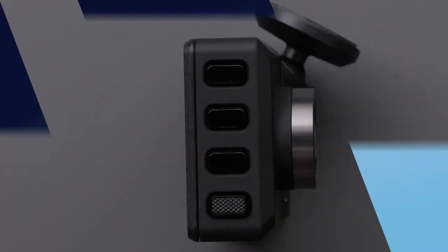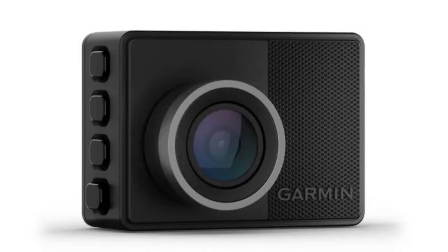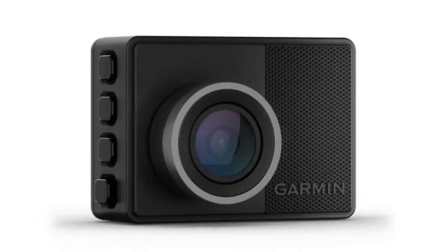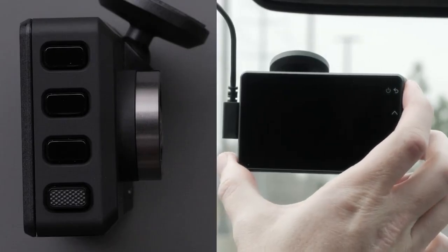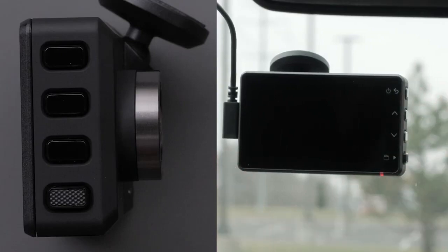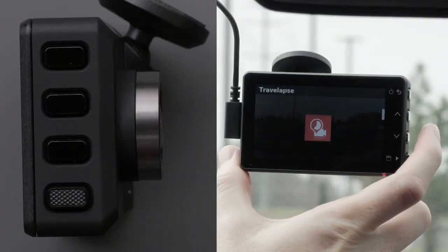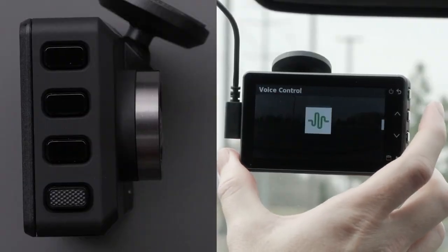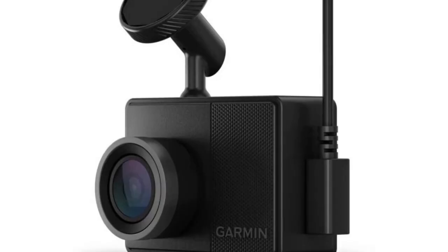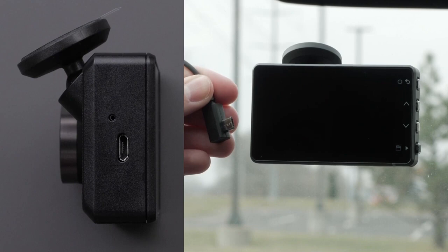Number 3. Garmin Dash Cam 57. This pocket-sized dash camera is perfect for keeping an eye on your vehicle while you're away. The camera is virtually unnoticed on your windshield, and automatically records and saves video of incidents with GPS location, date, and time.